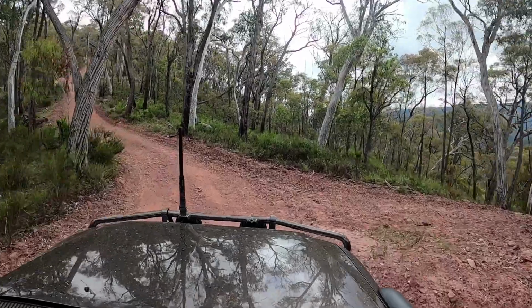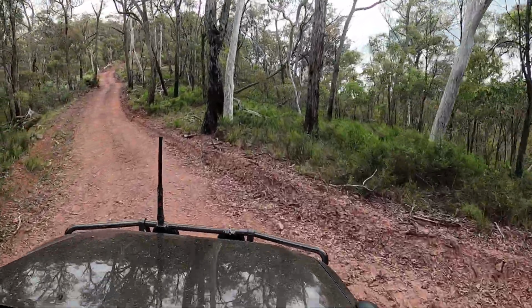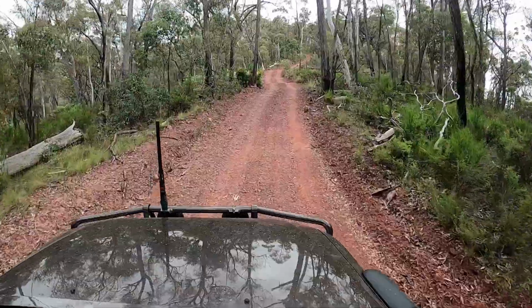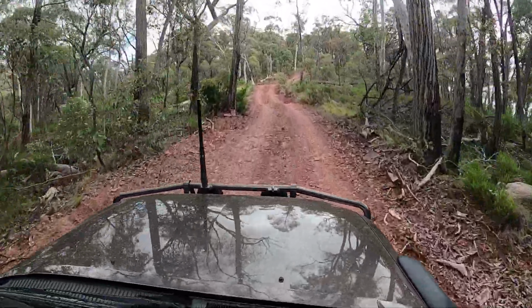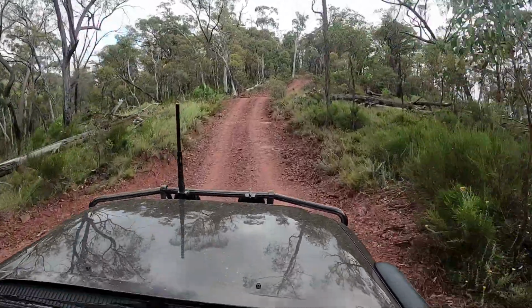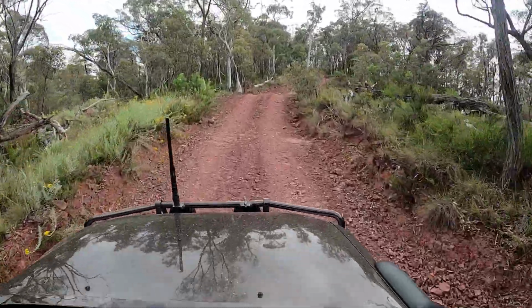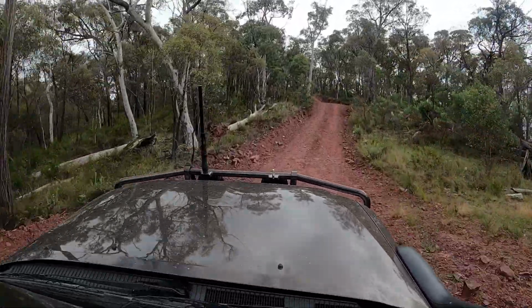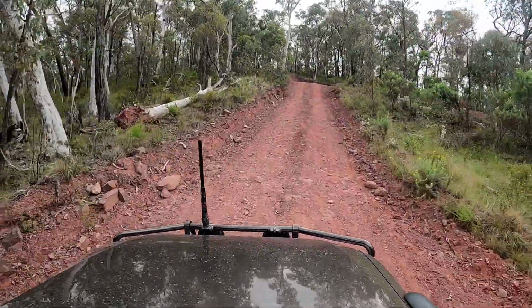And as you can see, it's not too long and you're up pretty high. There's various spots along here where you get some great views as well. After that initial sort of fairly steep climb, it does turn into a bit of a ridge track for a while, just a couple of kilometres before beginning the descent back down to the Macalister River.